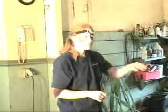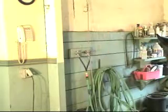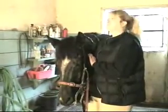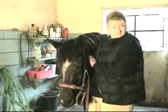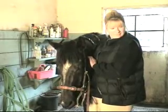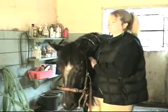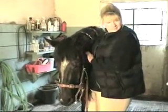Now, you were telling me that horses get cavities nowadays because of a lot of treats. So they're getting sugar treats, things that they're not used to getting. They're getting sweet feed that has molasses and sugar in it, and a lot of things that horses just aren't used to.